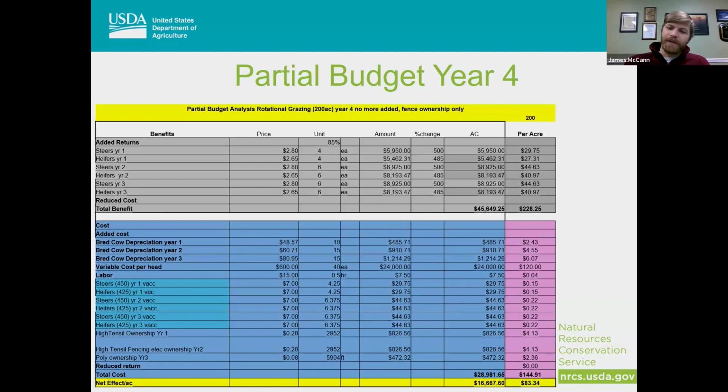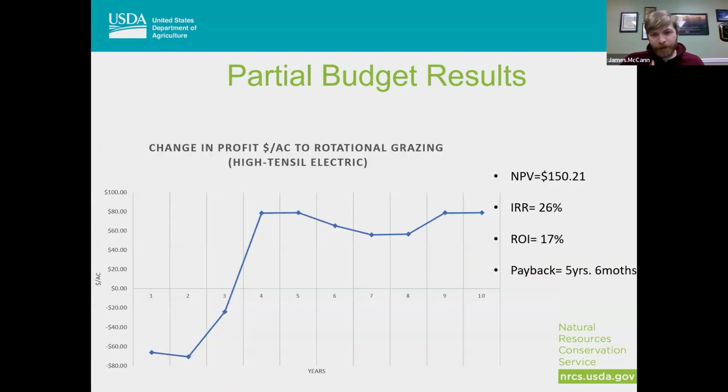So I thought it was a good question, but definitely for the first 2 years, I wouldn't say that your expenses would change at all, because the bulls can handle how many mamas are out there already. So anyway, that was just a little tidbit I thought was interesting. So let's move on to the results.